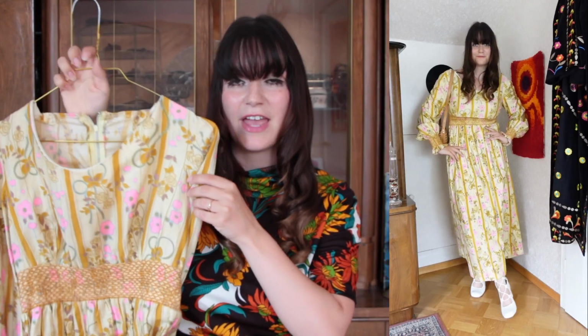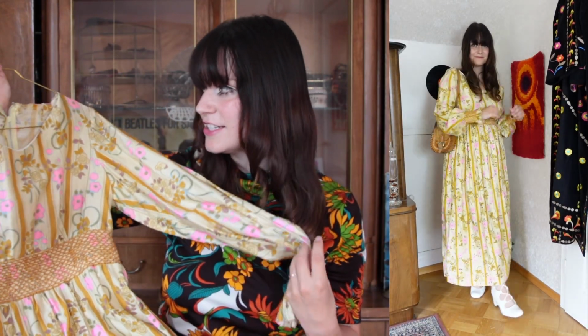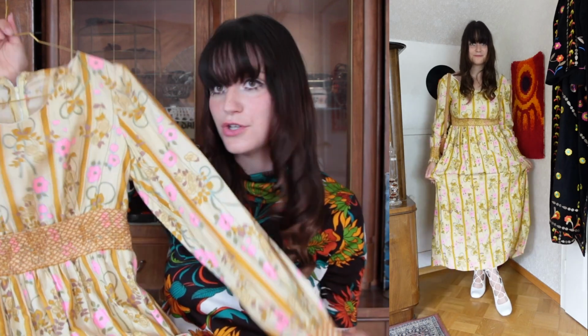The 60s and 70s maxi dresses had a different waistline to modern maxi dresses. So while we now see a lot of maxi dresses having the tightest part around your waist, 60s and 70s maxi dresses cinched in right below your bust. So that was just the popular silhouette. I love this dress. I think it is so fabulous. It's made from a very thick and nice cotton and it's honestly just so dreamy.